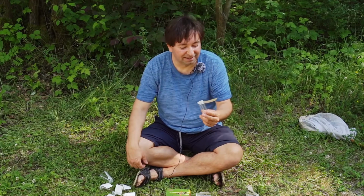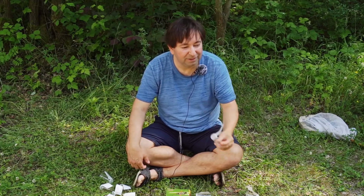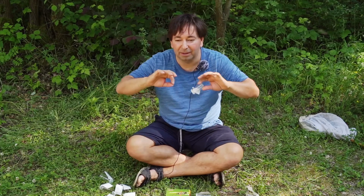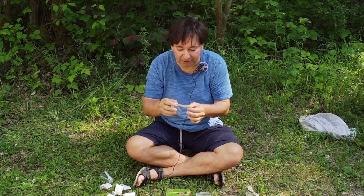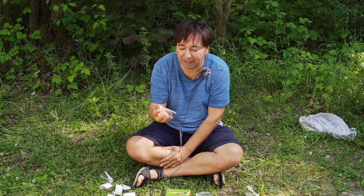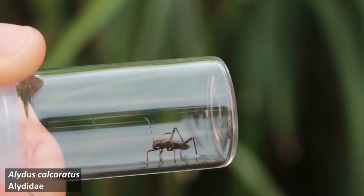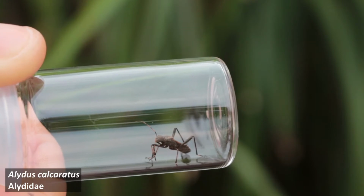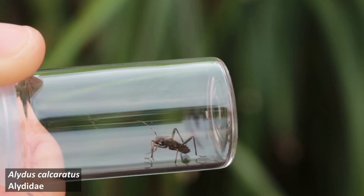Okay, next taxon are the Alydidae. In German they're called Krummflügelwanzen because the antennae are a bit curved, but not very much actually. But it's very few species. Actually, it's mainly Alydus calcaratus. It's the most frequent species. It's completely black, but when it's lifting the wings, it's orange. So the body is actually orange. It has very long antennae, and it also is a phytophagous species.